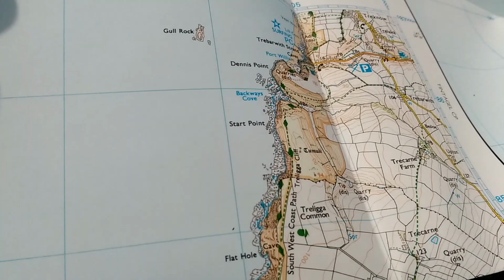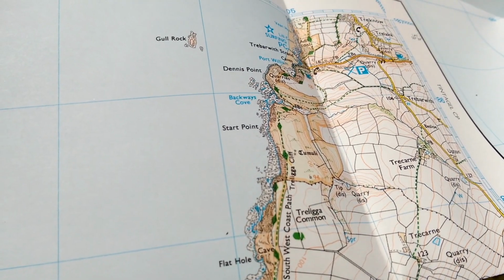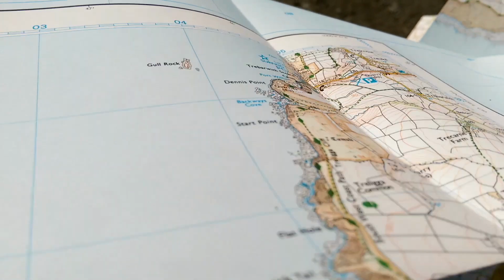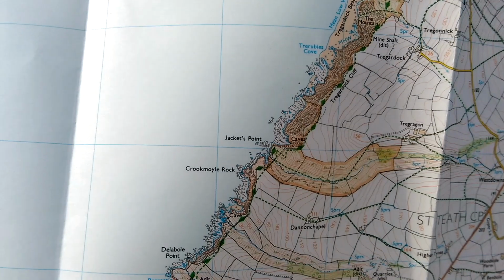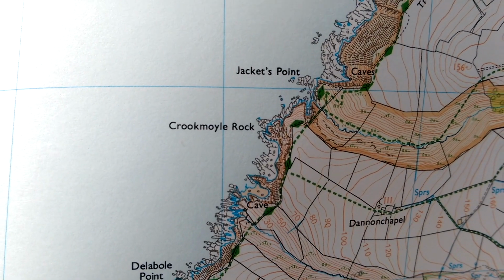Go over there, along the top of those cliffs there. So it's like a good long cliff top section. There's only minor mucking about with ups and downs, all the way down there. Look at there. So that looks like a bugger. Oh well, we'll deal with it when we get to it.